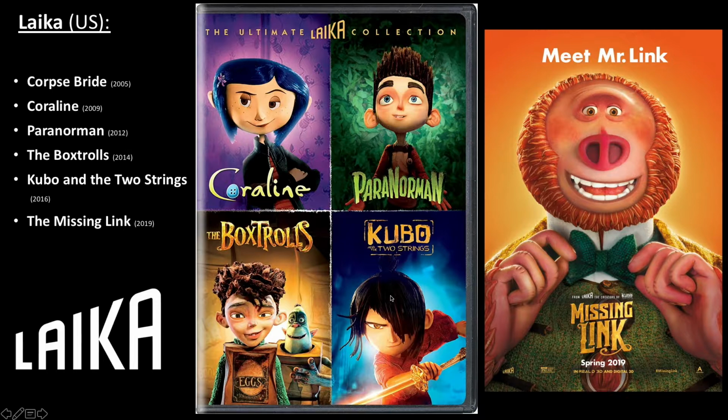Kubo and the Two Strings, which you've probably heard of more, was in 2016. That, I think, is still on Netflix, or maybe it was, and maybe it isn't now. It was on Netflix for a while. They don't market that widely, which I think is part of the problem with their movies not getting as much marketing. Kubo got the most, it seemed like, so a lot of people saw Kubo.